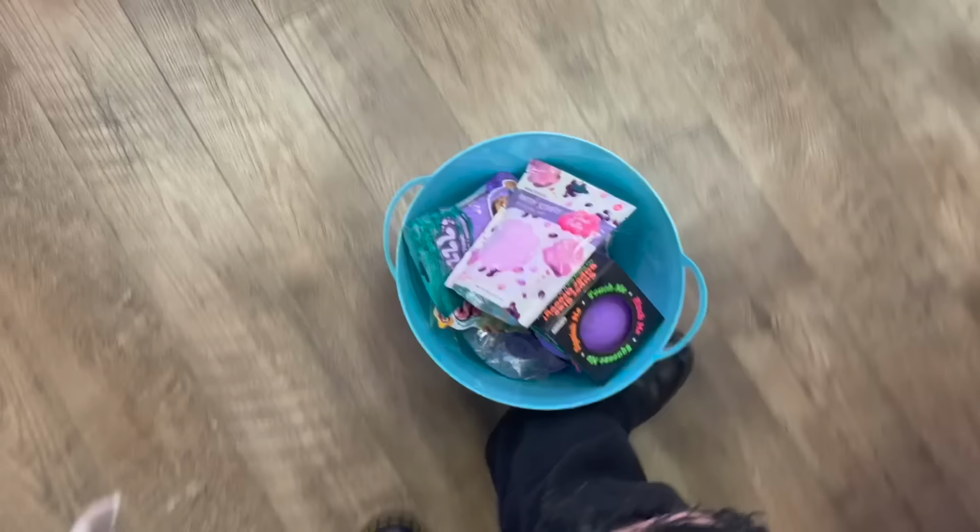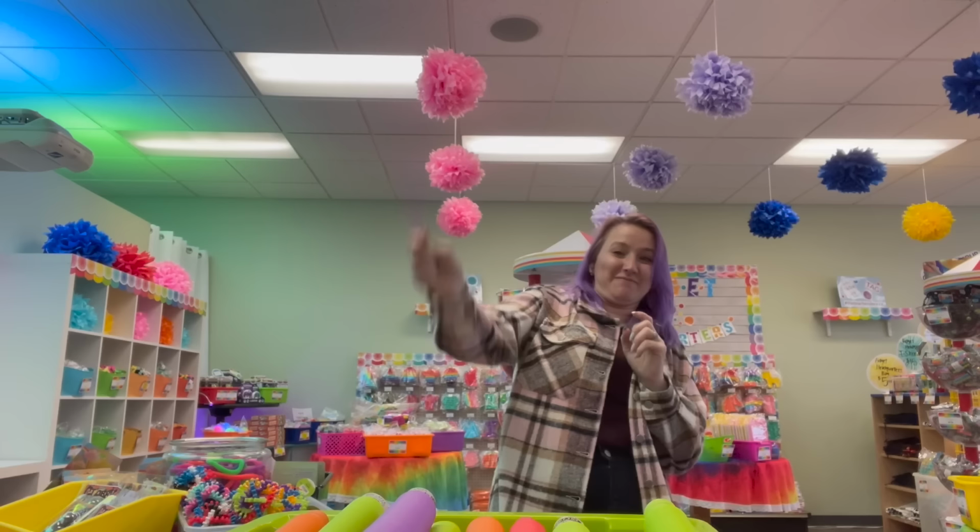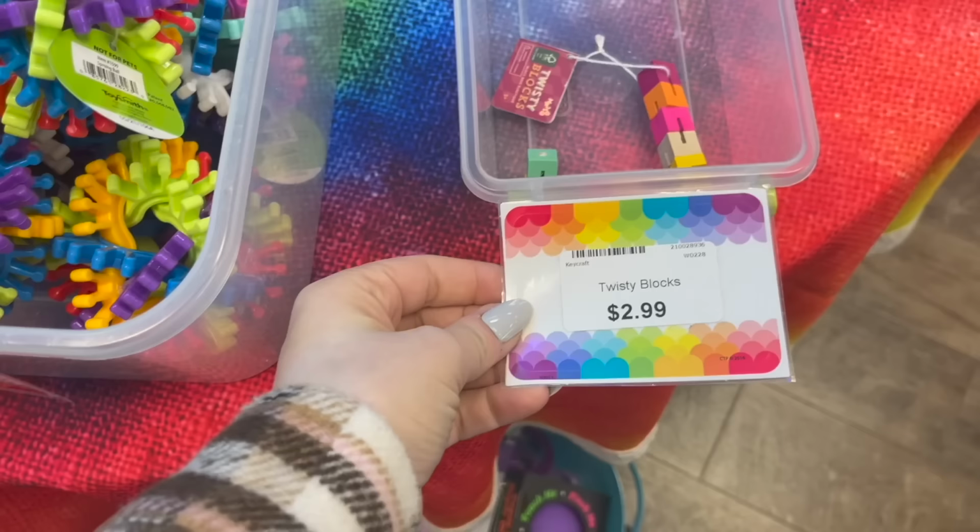Come on. Come on, little basket. I need a purple monkey noodle. Let's test it out. I love monkey noodles. It's so loud. Can you guys hear that? These twisty blocks are so pretty. I love this color scheme. I just wish, you know, it was a little bit more purple. That would have helped me out.